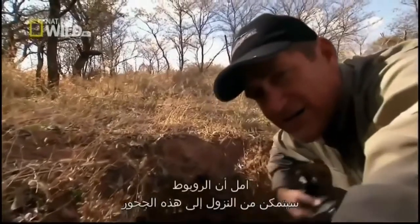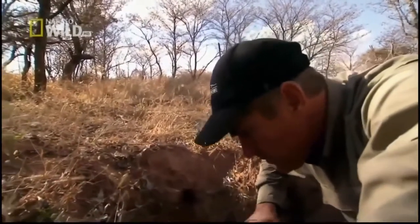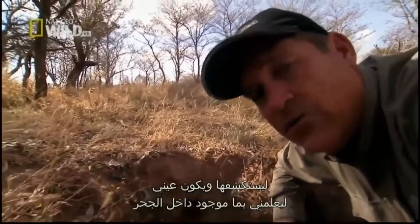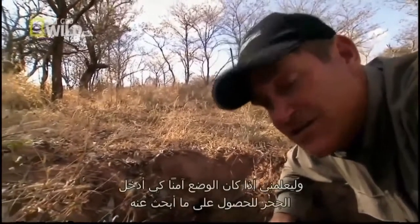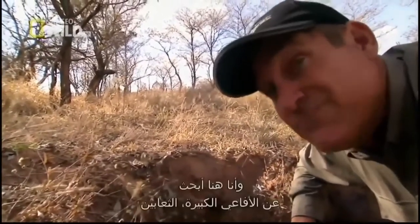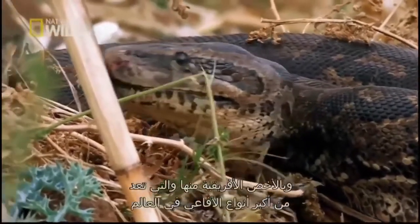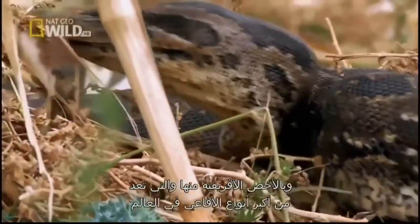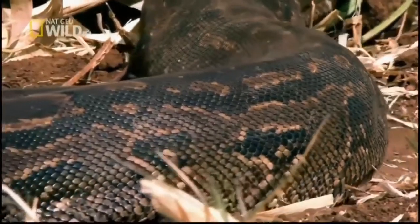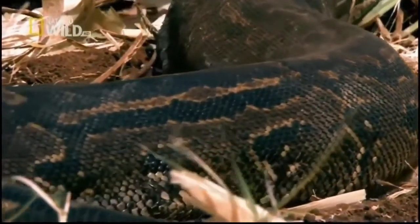I hope that the robot will be able to go down these burrows, look around, be my eyes for me, let me know what's in the burrow, let me know if it's safe for me to continue down and get what I'm after. And I'm after big snakes, pythons. In particular, African pythons. They're one of the biggest snake species in the world. Yet they're almost impossible to find.